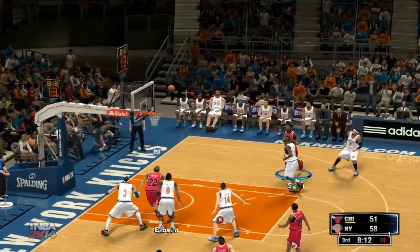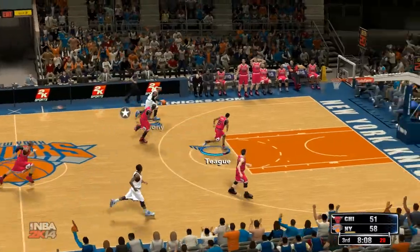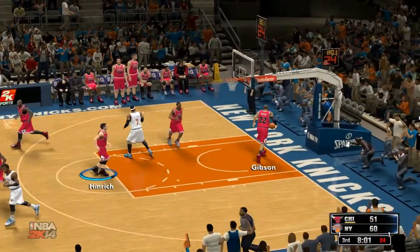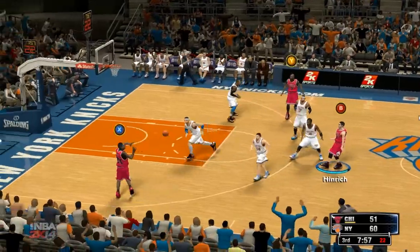Snell. No good with the triple. The clear look at the hoop, he doesn't miss many of those. The drive by Anthony. And he banks in the layup. And it's a 9-point New York lead. Now the Bulls shooting well. They're at 45%.